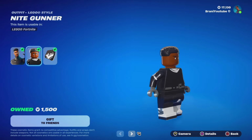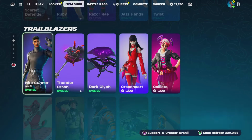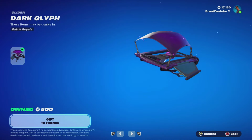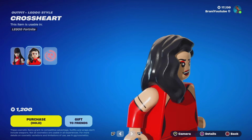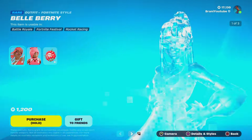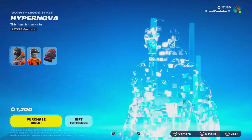Knight Gunner. Yo, he looks fresh on the Lego. Thunder Pickaxe. Dark Glider. I don't remember buying these cosmetics, guys. The Crossheart, the Callisto skin. You know, we got a different variety of skins, guys, so let me know what you guys think.